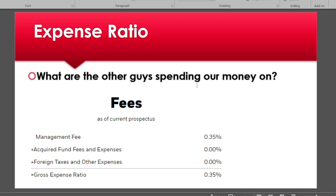And then the expense ratio is actually fairly respectable. I mean, it's only 35 basis points. So there's a lot to like about this particular fund, and it makes me wonder what the other ETF fund families are spending our money on. I mean, if you're not going to outperform, I feel like the money is not being used wisely.